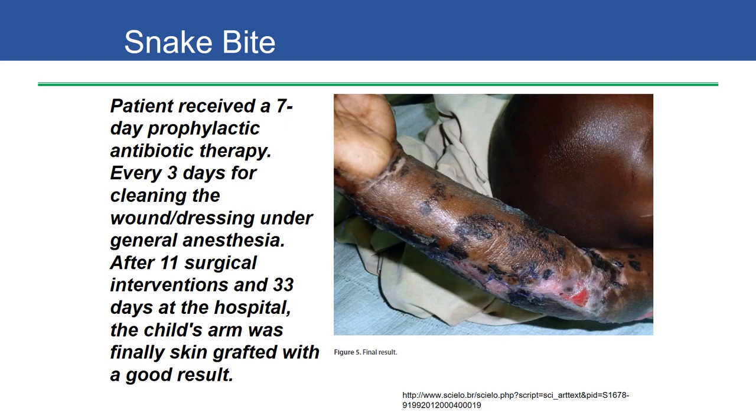So let's go back all the way to the snake bite. The patient received a 7-day prophylactic antibiotic therapy. Every 3 days, the wound was cleaned and the dressing was replaced. After 11 surgical interventions and 33 days in the hospital, the child's arm was skin grafted with good results. So that's the final result of the snake bite.